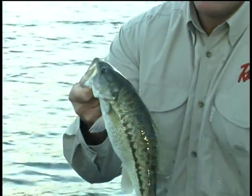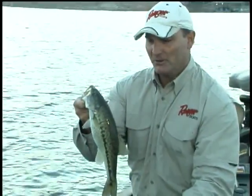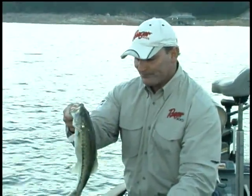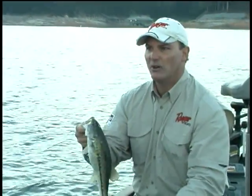On this lake, they've got to be 14 inches for a keeper. So I don't know, he's probably 13 3/4. If this was a tournament fish, he'd be a little small. But yeah, we're just casting, making long throws out here on this lake.